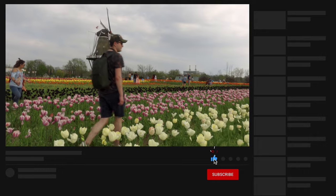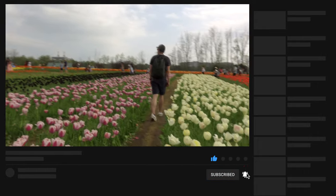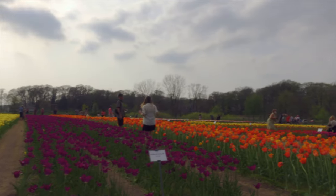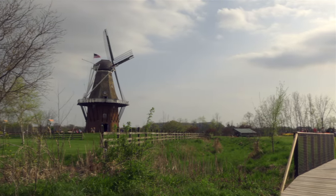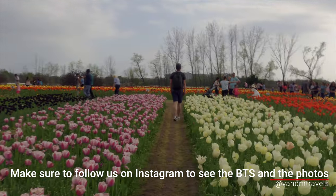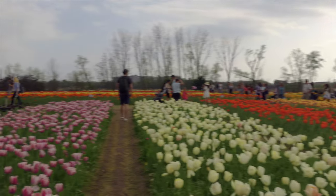So we're just checking out this place. I think it's probably gonna be the most Instagram worthy place in all of Michigan. The amount of people here, especially during sunset right now, is insane. So admission here, I believe, was $13 a person. And you can just walk around, take as many pictures as you want, and have fun. But it is packed. Keep in mind, this is a Tuesday.